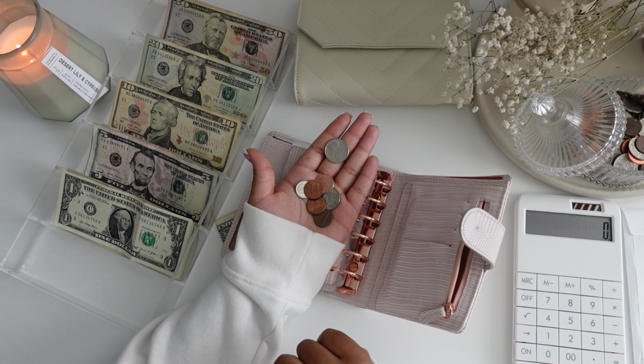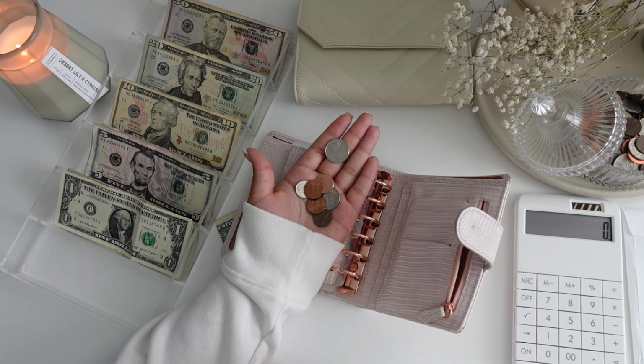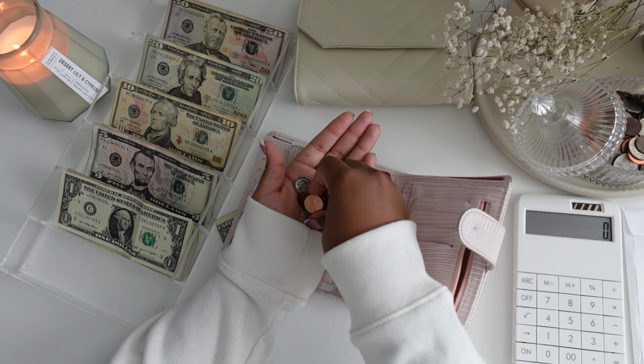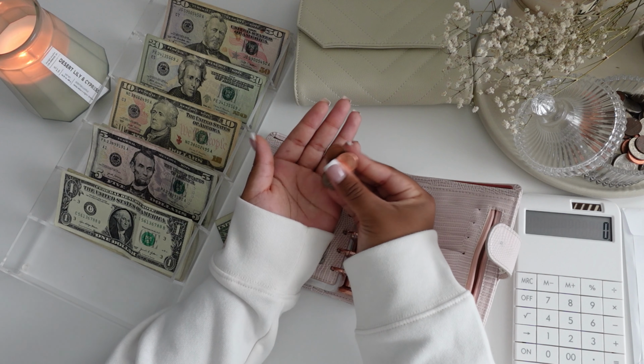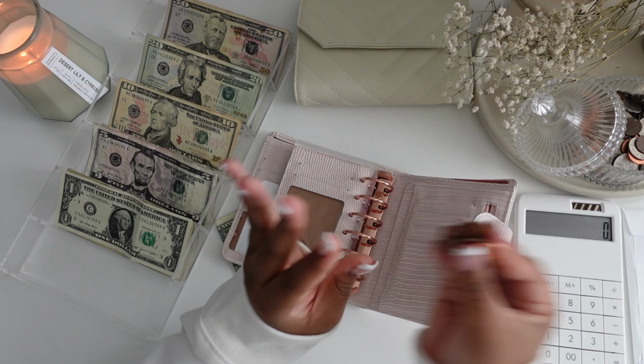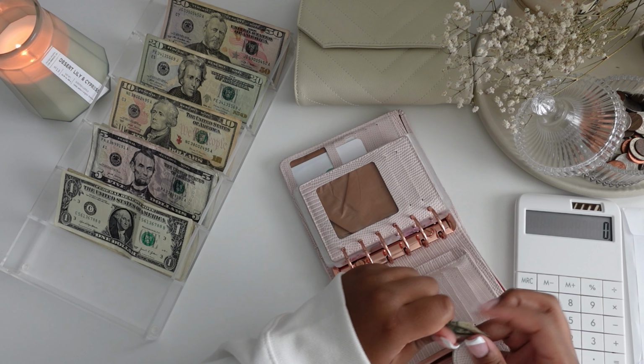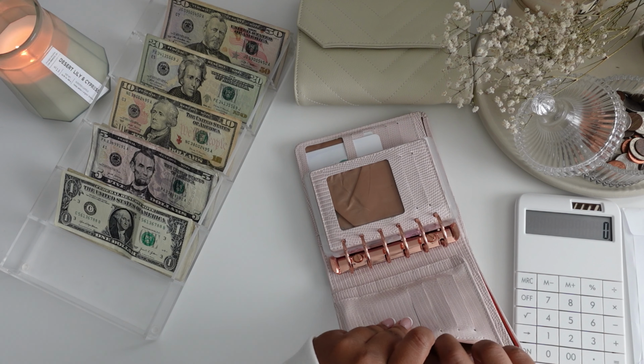So I would love to know what's something you guys have had to budget around lately that is not a part of your usual routine. Any random things that have been popping up lately that you're like, oh my gosh, I'm having to spend some extra money. So this is about the coinage that we have. I don't really remember what it was, but that's what we had left over from gas. So I'm just gonna put my couple of spare dollars back in here.